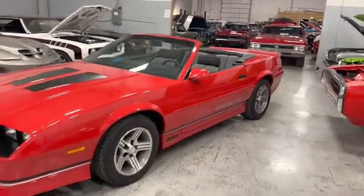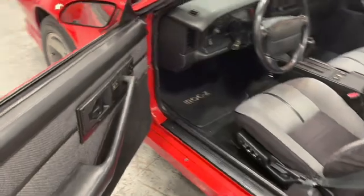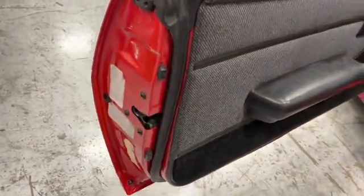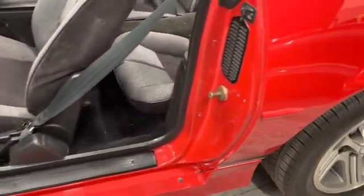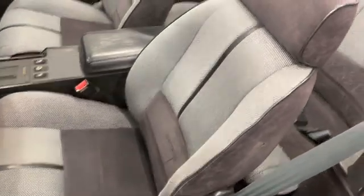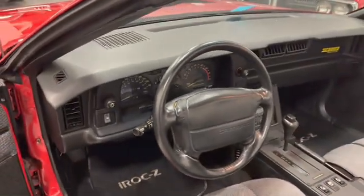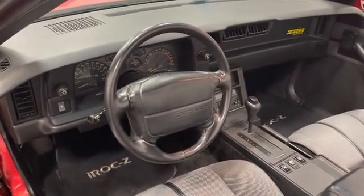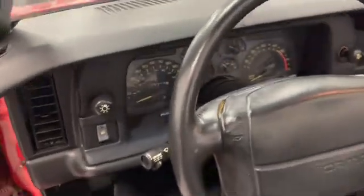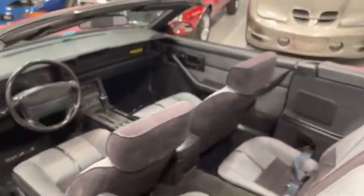Now let's check out the interior. Beautiful, clean interior. Factory stickers. All original, beautiful paints. Power driver seat. Very good condition. Very nice interior, no cracks in the dash. Not much wear on the steering wheel, but look at the mileage, and that's why. Hold on a second, let's see if we can clear that. 35,374 miles. Original to the car.